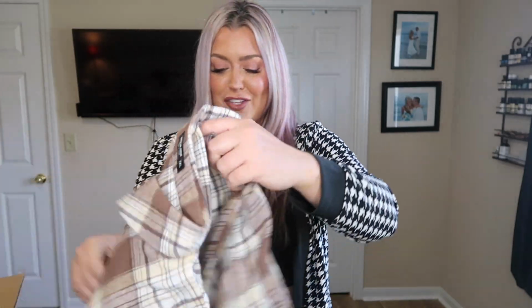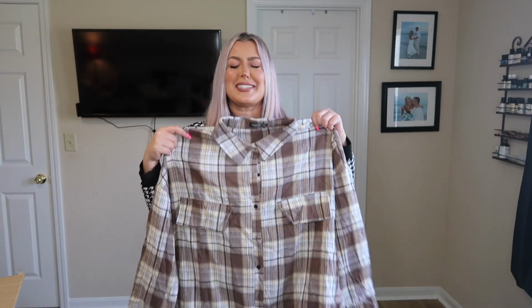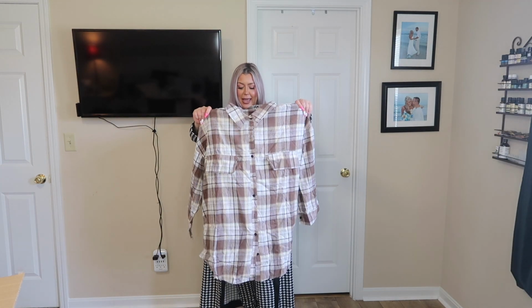So this is in a 2XL. I just love it. It is a flannel. This is like going in your man's closet kind of flannel. Like, this is so old school. This is such a 90s vibe. And I was hoping that with the 2XL, it would be long enough that I could pair it with the boots and then throw a denim jacket over it. I don't know if that's gonna happen.